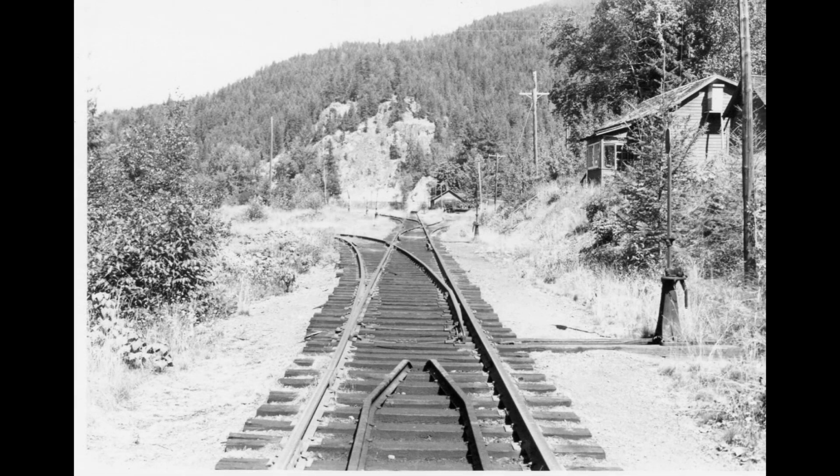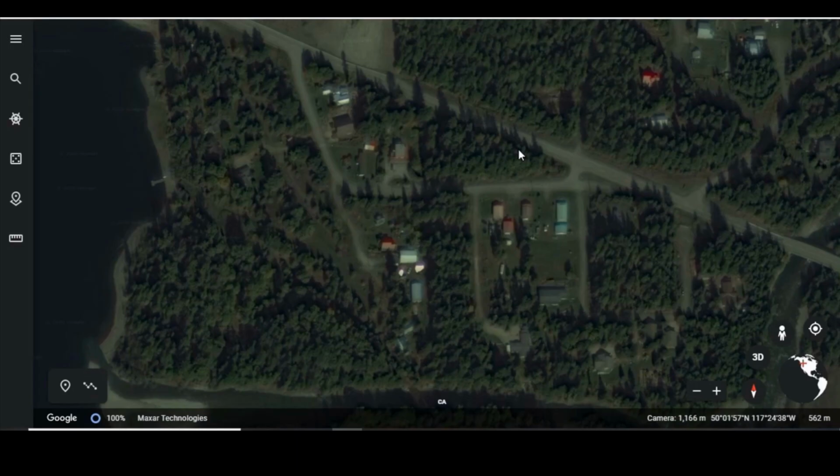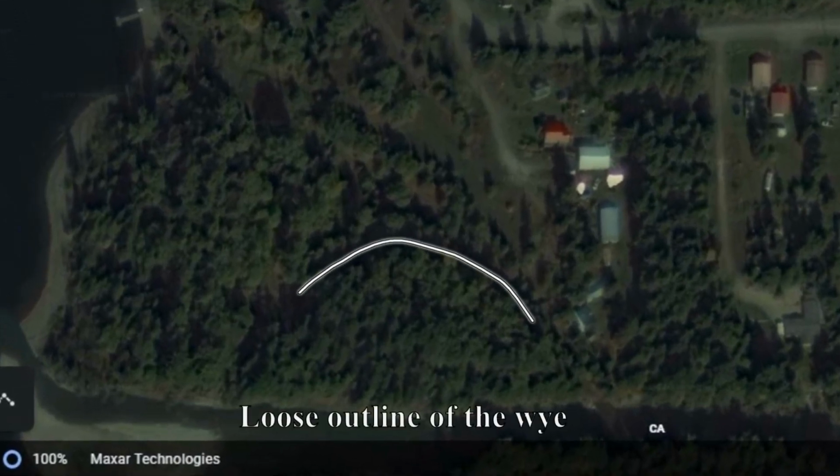This photo, taken from the railway bridge, shows the basic layout of the train yard. The turnout in the foreground led to the turning Y used to turn equipment, most frequently locomotives.